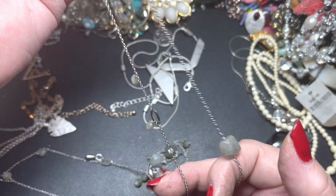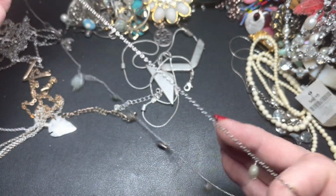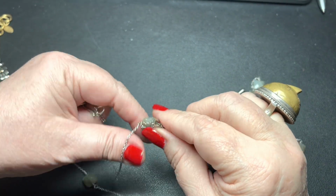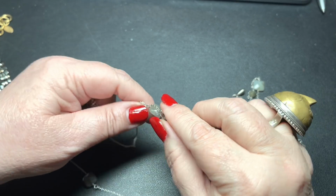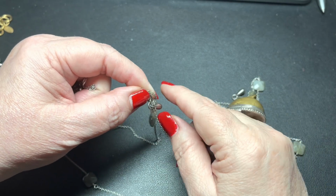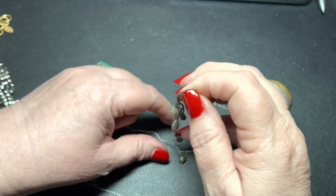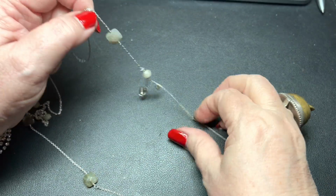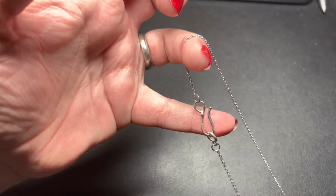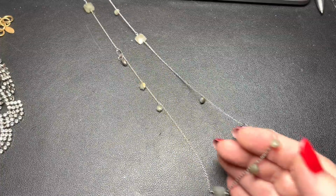This one says $9.25 also. Okay, this is really a nice piece, even though it gets tangled on itself really easily because it is so long. It is 50 inches long, and there's another knit. All right, there we go. All right, so it is 50 inches from there. It has a shepherd's hook. It says 925. It says FAS. It goes and goes and goes and goes and goes.